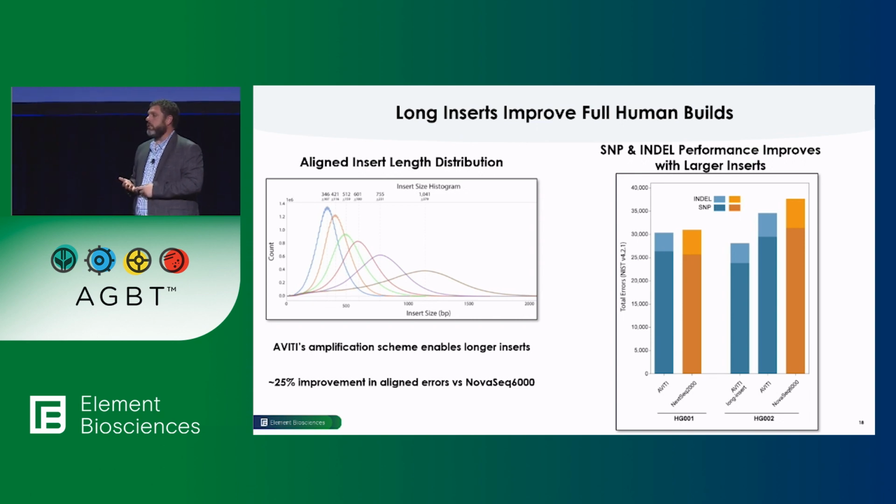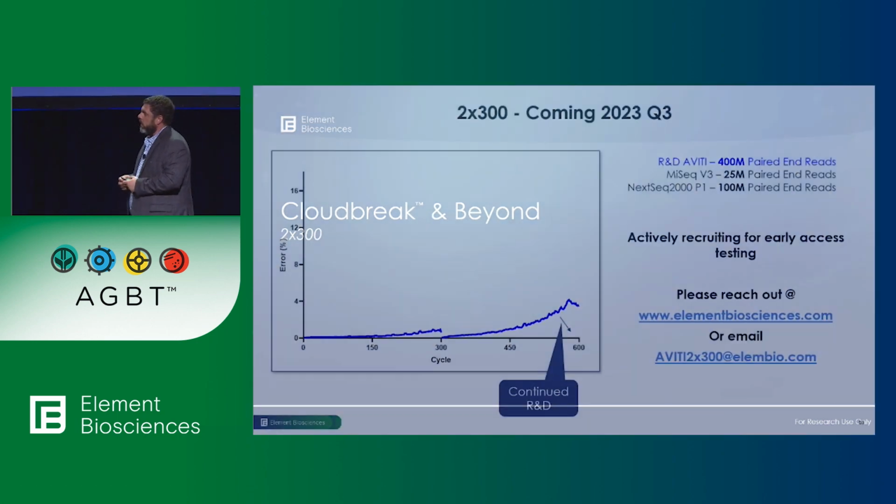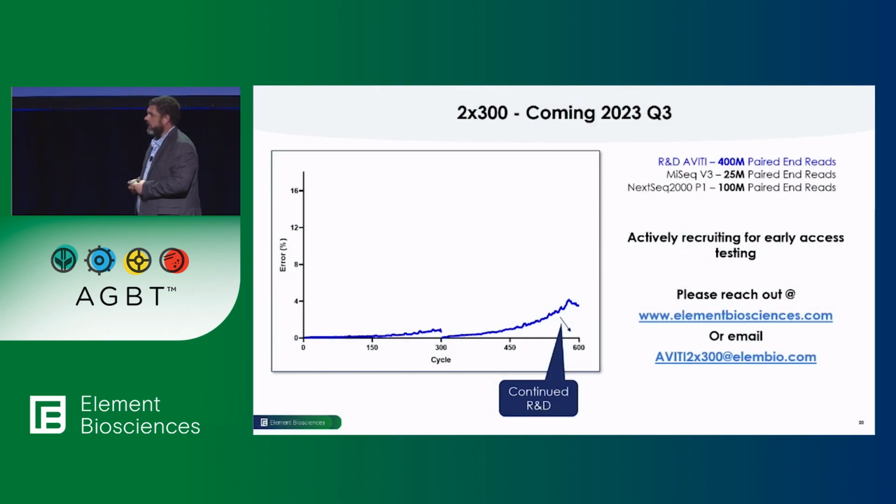There's also been a ton of interest in 2 by 300, right? This is something that we wanted to use Cloudbreak as the foundation for, and then immediately start working on how we improve our 2 by 300 performance. I can show you some of that data, and this is still early. It's in research and development, but we plan to launch 2 by 300 kits at Q3 of this year. So in terms of performance, we believe this is already very good, useful for many applications in the 2 by 300 space. A big feature of this is we're generating 400 million reads at 2 by 300.